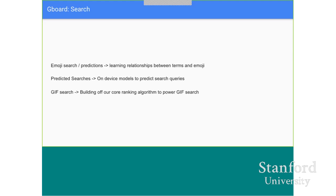Another feature we have is something called predicted searches, where we've built completely on-device models to take as an input the words that you're typing on the keyboard and predict search queries that we think might be relevant. So for example, if you say, hey, do you want to grab lunch today, then Gboard might suggest a search query, restaurants near me, so that you can find a restaurant and share it with your friend.